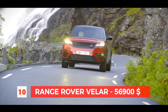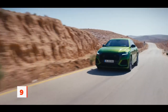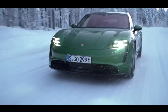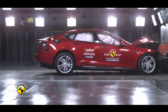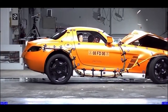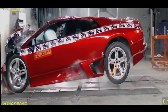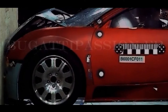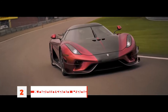Ten, Range Rover Velar. Nine, Audi Q8. Eight, Porsche Taycan. Seven, Mercedes-Benz G-Class. Six, Tesla Model S. Five, Mercedes-Benz SLS AMG. Four, Lamborghini Murciélago. Three, Bugatti Veyron. Two, Koenigsegg Regera.